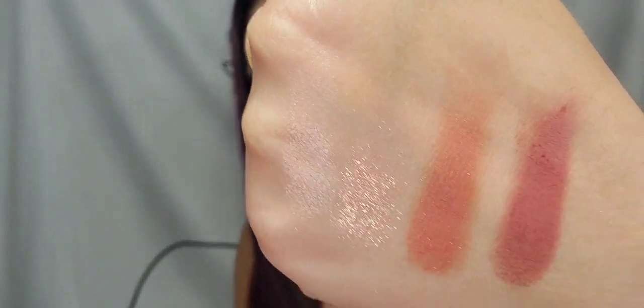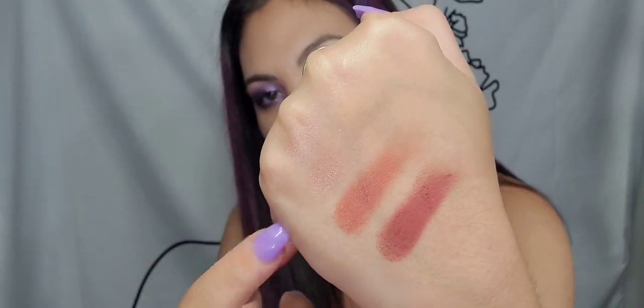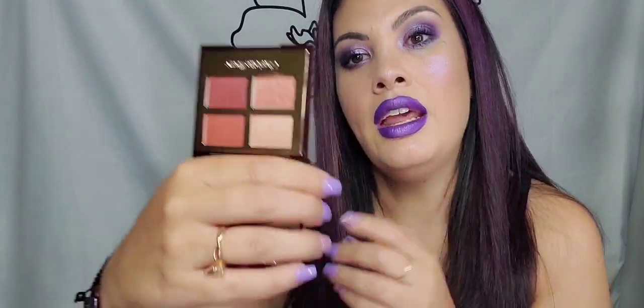I will give us a quick swatch here. Yeah, I will say this. It looked beautiful. It was a very beautiful look. Okay, I will say that the swatches don't really do this justice, especially these last two, but when it's on, it is a beautiful palette. So again, this is Walk of No Shame, so I love that.